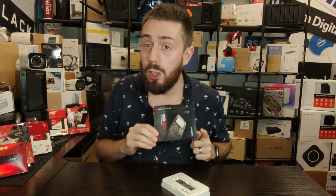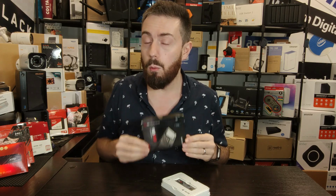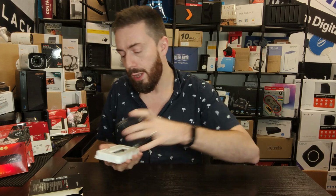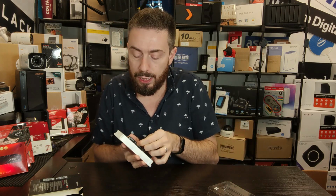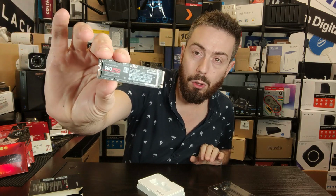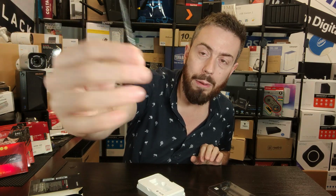And of course, we will be looking at the heatsink version of this drive with the latest firmware to see what more we get out of it from that. But still, nonetheless, I'm glad to hear they're producing a heatsink version. Shouldn't have taken a year. So again, we've got the retail packaging there, and we've got the drive itself. This is the 1TB model there. We'll remove that label in just a moment.